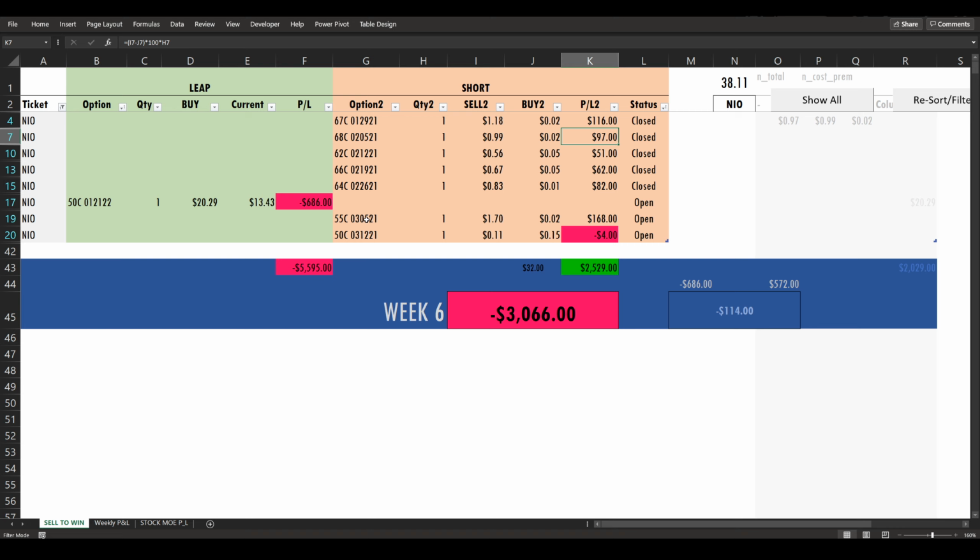Now I did all this. Let's look at what I did last week. So I had sold a 55C expiring 3.5, and as we all know, Neo dropped a lot. So I bought back at 02, netting 168. But the next week's option, what I do is, now this I closed last week. As soon as I close this one, I open the next position.